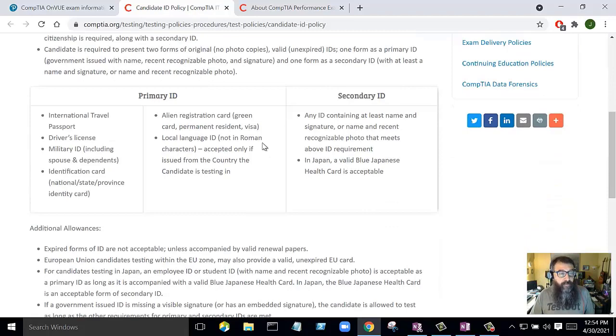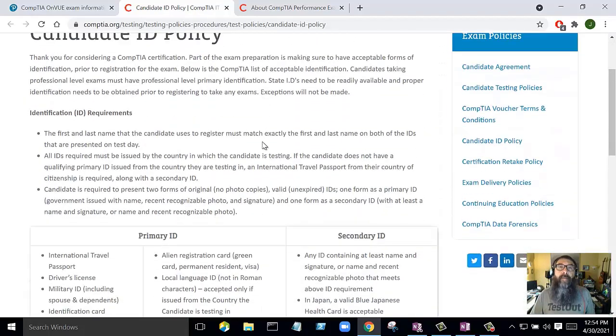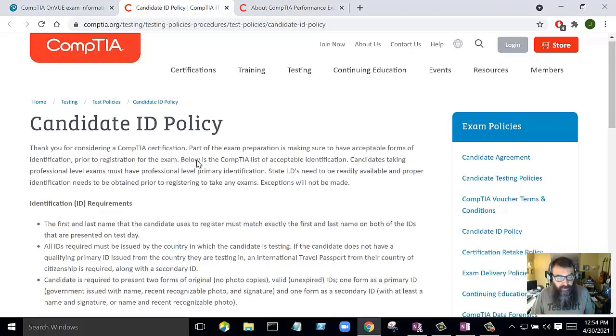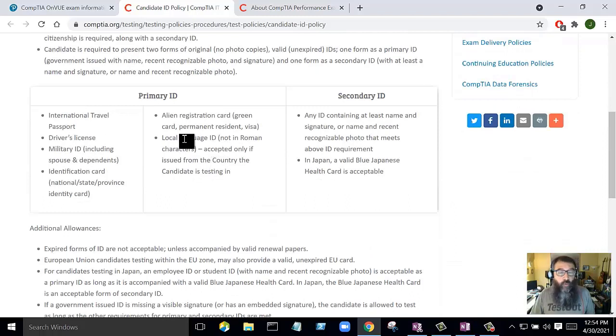This little web page shows you the policies for CompTIA. Every testing organization has its own requirements. This is CompTIA. Cisco has theirs. Linux, or Red Hat, has theirs. But this is the CompTIA page, and these are the different IDs that qualify. If you take the test at home, you only need one form of ID. But if you take it at a test center, you need two forms of ID.